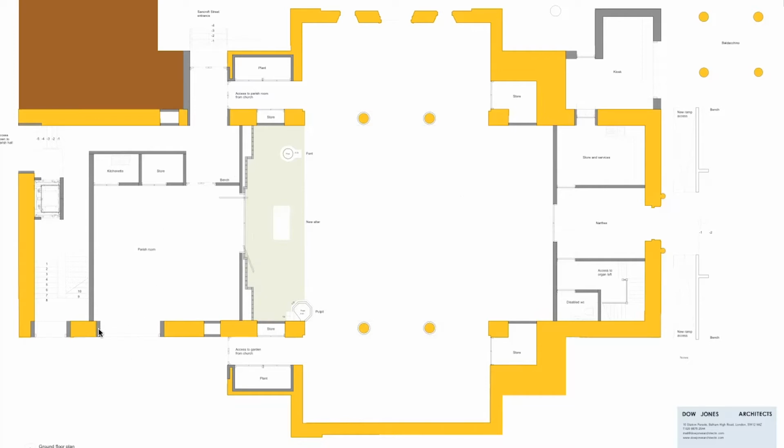Importantly, we're proposing to make a big opening in the south wall of the church, in order that the activity that goes on within the parish room can come out through the wall and into a new garden that we're proposing to make on the south side of the building.